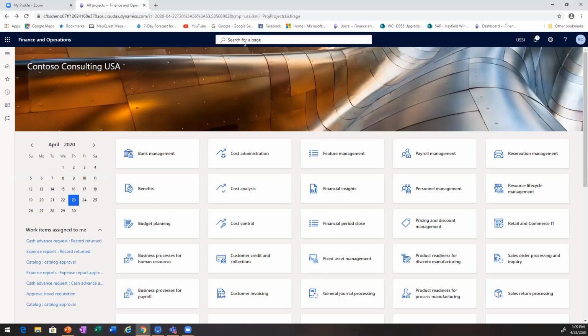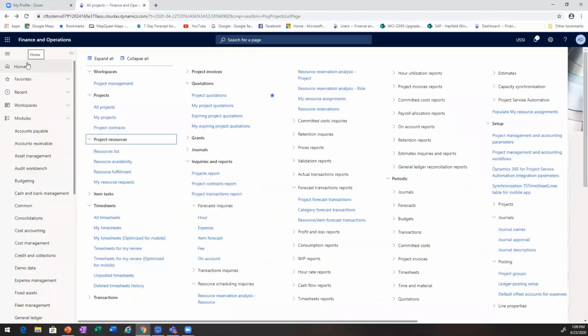I'm going to start by creating a prospect. There's lots of different ways to navigate in Dynamics for Finance and Operations. There's a search page up here, which, me being kind of old school, I have to remember it's up there to use it. And there's also the menu-based items up here, up in our little hamburger, that shows you all the various different options within the system.